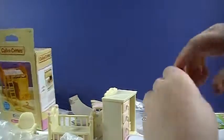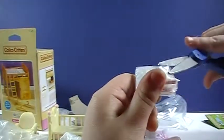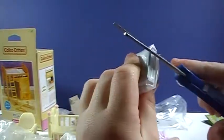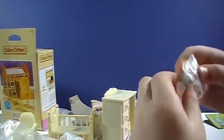Where's the scissors? Where'd you put the scissors? Oh, they're over here. Here you go. Is there a mirror on this? Because if there isn't, I'll be very mad. No, okay. So why will you be very mad? Because there's literally a mirror on the packaging.